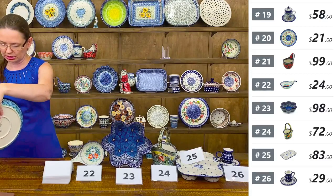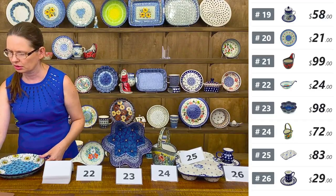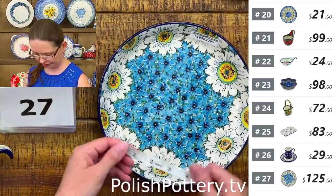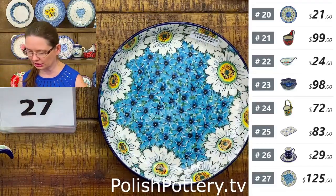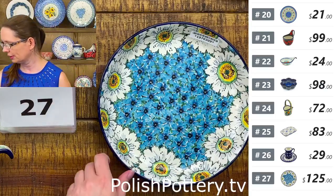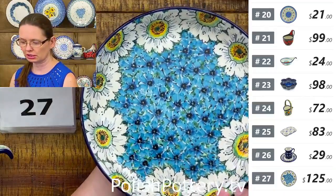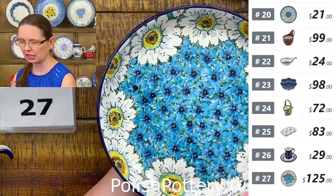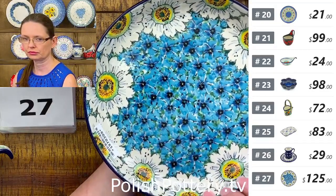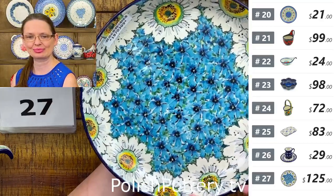The next piece is 9 inches in diameter. I believe it's 9. We will measure it. Plate. 9.5 in diameter, approximately 1 inch and 1/8 deep or tall. $125 tonight. This is the U7 pattern with pansies and daisies, designed by Ms. Teresa Liana. Any more surprises tonight? I have a few more hiding. Yes, I do have some more.